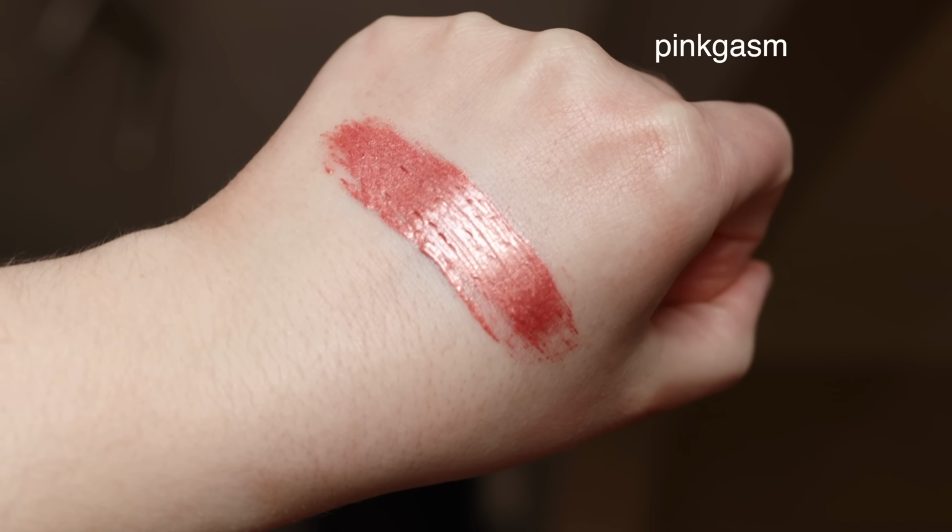Now, shall we talk about another product from Charlotte Tilbury? These are the Highblushes. So they're like a highlight blush combo. They are the Glowgasm Beauty Light Wand. So this is the shade Pinkgasm. I have tried Peachgasm, and I'll talk about that in a sec. You get 0.41 ounces of product. And again, they're $42.